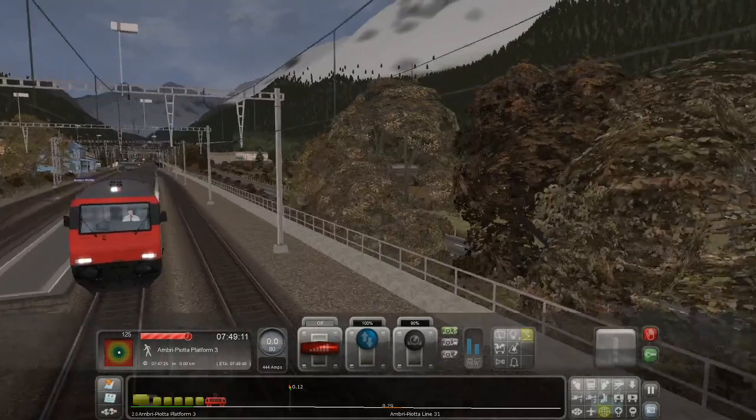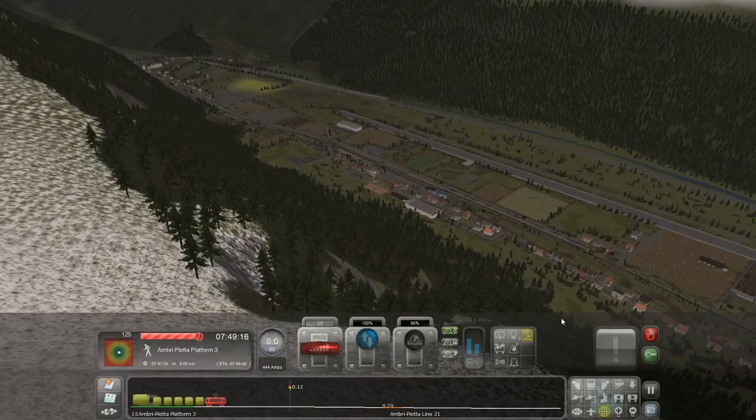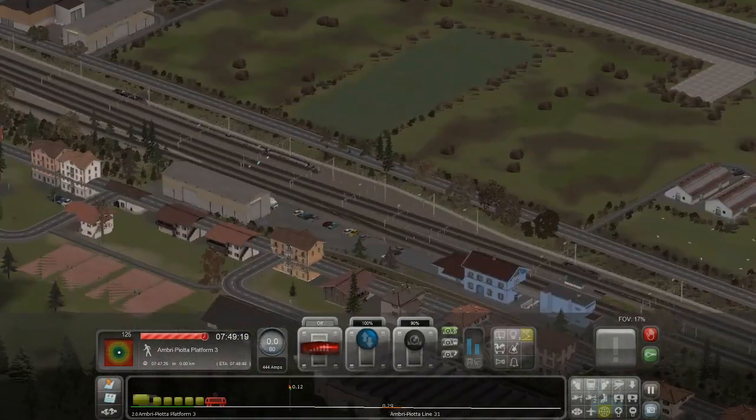In fact, what if I went up here? Up into the hills. Oh, my God. I'm really high up. Where am I?